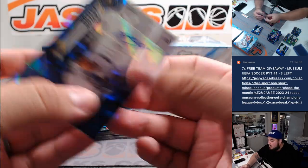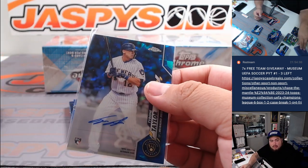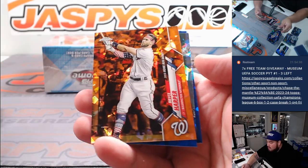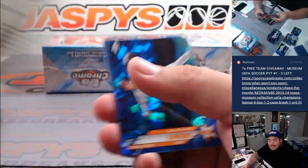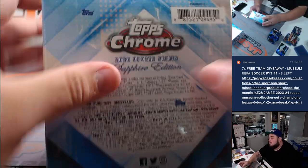Tyrone Taylor for the Brewers. Milwaukee Brewers should be the NL Central, which is Alan Murdoch. And how about a nice Bryce Harper there? Orange. That is Washington Nationals edition, of course. So Nationals will still be NL East anyways, I guess. NL East is Stephen Kendrick. Two more.